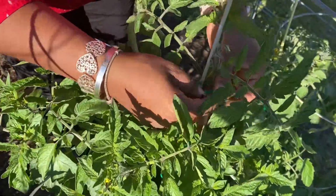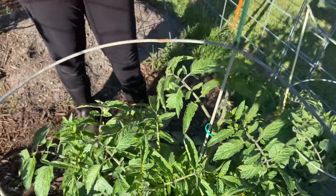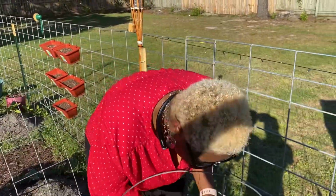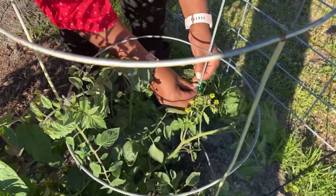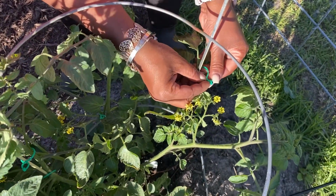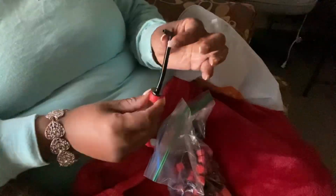But this was day one, and we actually finished up just laying out the tubing, and then I went in with these little pins that I got from TEMU as well to stake up my tomatoes, because even though these started out very small, they are now escaping the cage. What I'm doing is taking these, they're like plastic twisty ties, but they're hard, and putting them around my tomato cages.